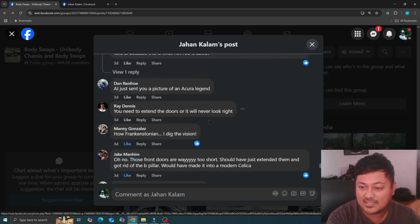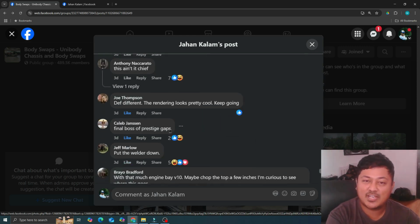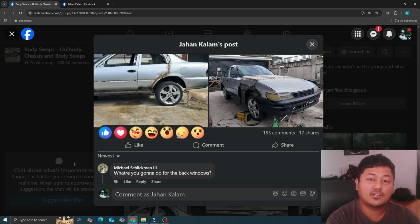Okay, extend the doors, Frankensteinian, yes. I'm workshopping several nicknames for this car: long nose, long body, Frankenstein, whatever. Final boss of prestige gaps. This is where I found out the concept of prestige gap, so I had to research what the prestige gap was. Thank you so much for sharing your reactions.